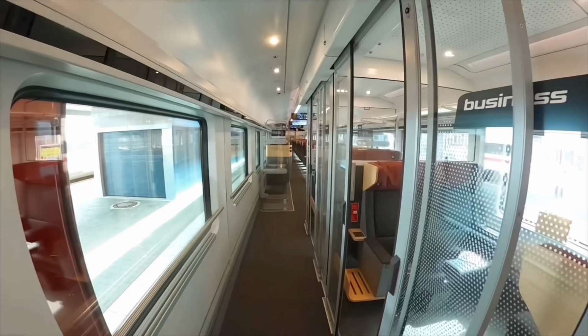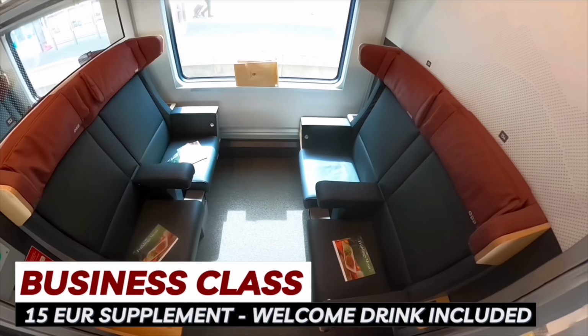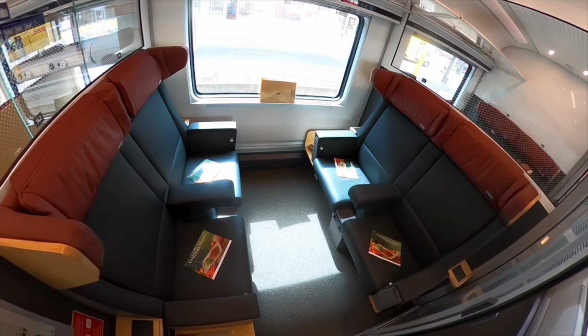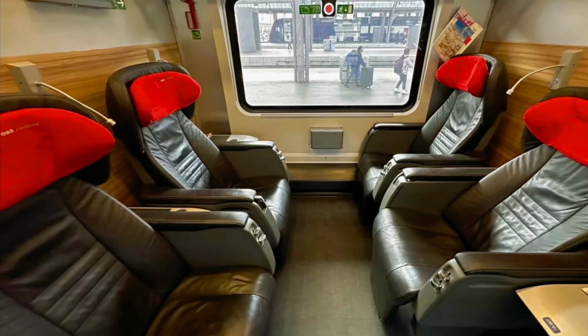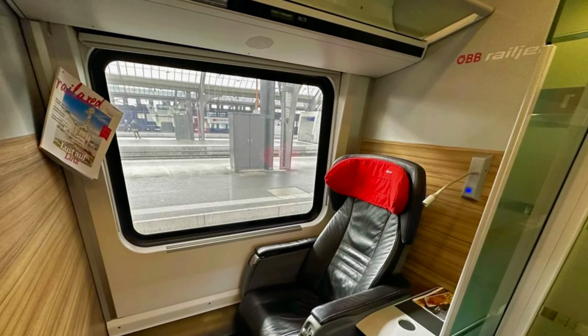In each of the two first-class carriages, there are 2 business-class compartments, a seat in which is available for a 15-euro supplement on top of the first-class fare. This comes with a welcome drink, but to be honest, a lot less privacy, as you'd have to face a stranger, and I find it a pretty strange product. Then the seats are a downgrade on the older Railjet trains too, if you ask me.